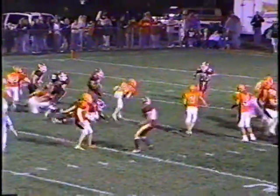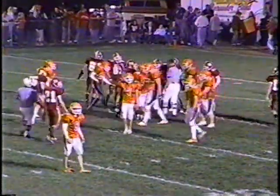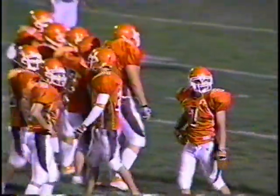Handoff on the left side to Charlie Wynn, breaks away from a would-be tackler and takes it down close to the 10. Nice hard running by Charlie Wynn. Yeah, I tell you, he was a little crossbuck, misdirection, and he got met right in the hole, and somehow he came out from between 2 of them. Got close to the 1st down.